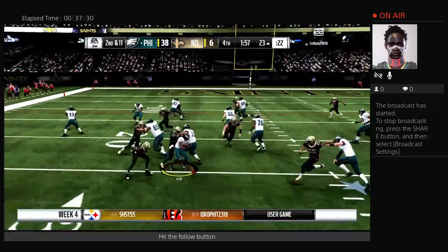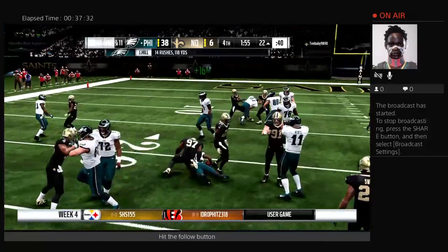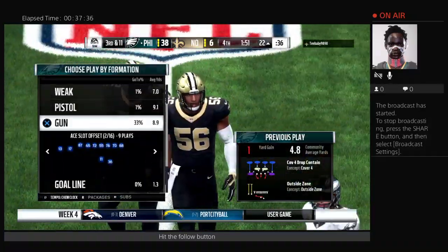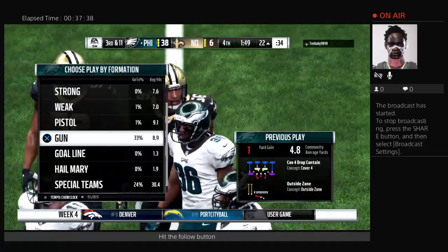They'll run it now out of the gun. Great move, but still wrangled before reaching the 20. 1 yard officially on the pickup, and it'll leave them with a 3rd and 11.